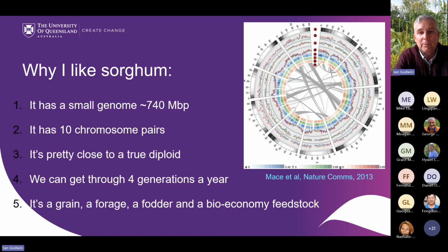There would be duplications happening all over the place. And I don't even know if you can do a Circos diagram with sugarcane, because I think it would actually be unintelligible just because there are so many chromosomes and things happening. Another thing that's really great for us is you can get through 4 generations a year, which means if you want to do any sort of genetics, you have the ability to really get through to F6 if you need to in not a lot of time.